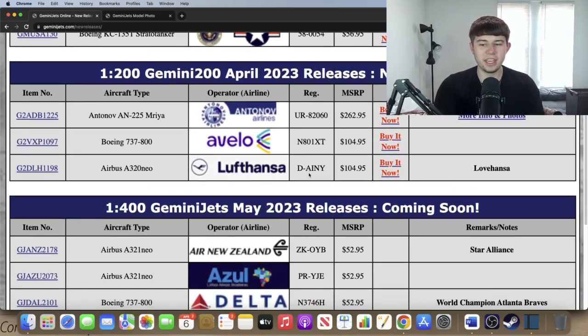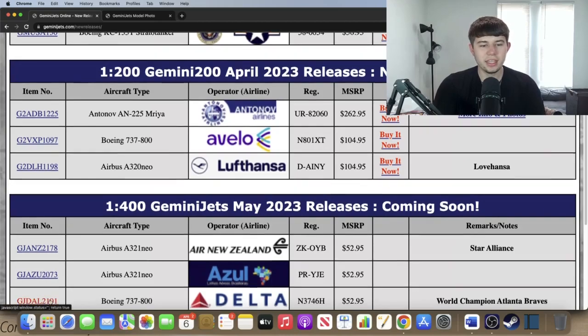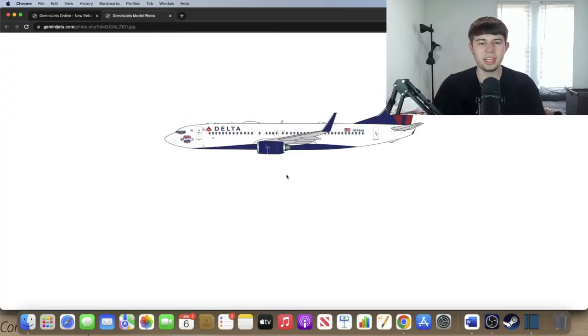Delta 737-800 World Champion Atlanta Braves, November 3746 Hotel. This is another really good release, and a really good way to get diversity in the United States, considering they've done several Delta 737-800s so far. I think this is a really good release, despite it having just a little small sticker on it. I think there's some nice variety to be had here, and certainly some value.